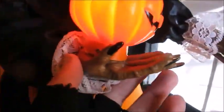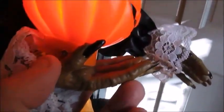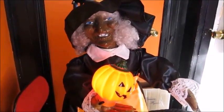And then the pumpkin, usually you don't see the big screw-on area right through there. It's usually sitting more flush to the hand, so that's a little different. Hands are the typical big hands. And yeah, it's got the blue eyes. You know, all your witches have blue eyes, right?